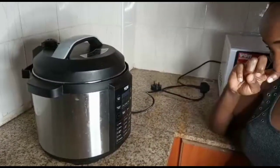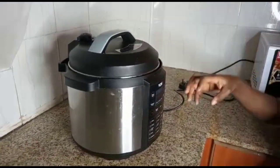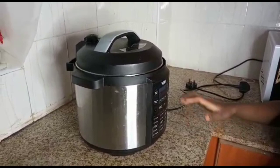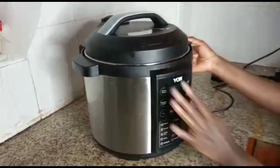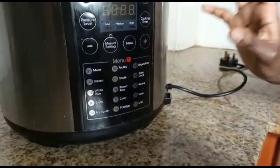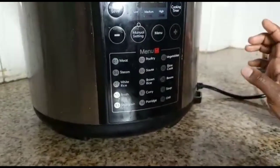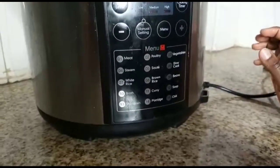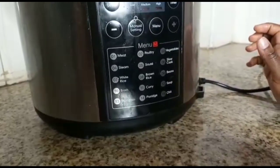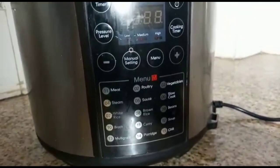Now this is one of the most talented appliances that I got, because I don't know whether you can see, it has so many functions. It can cook meat, poultry, vegetables, steam, saute, slow cook, white rice, brown rice, beans, broth, curry, soup, multigrain, porridge, and chili.